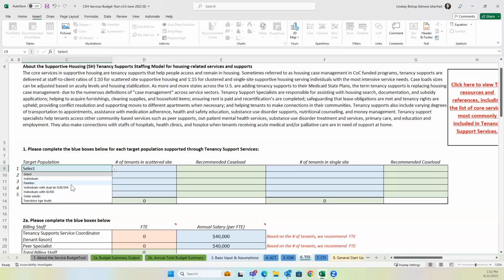And so you can select any one of these. You have to select one. You can't select multiples, but do the best you can based on whatever you know. So if you don't know the number of people with dual diagnosis, just go with individuals or families, but base it roughly on what you know, as a starting point.